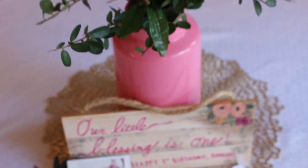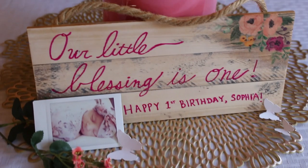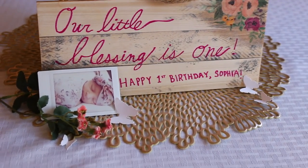The flower in the center was actually from Michael's, from their real section where all the real looking flowers are. Then the white accent floral pieces were from the Dollar Tree, and then the other greenery was just from the yard. In North Carolina, we still have some greenery that we could choose from, so that worked out to my benefit. The wood sign was given to me by a friend, and it actually had something else written on it. It had Mr. and Mrs., and I decided to sand that off and then personalize it for Sophia's birthday.